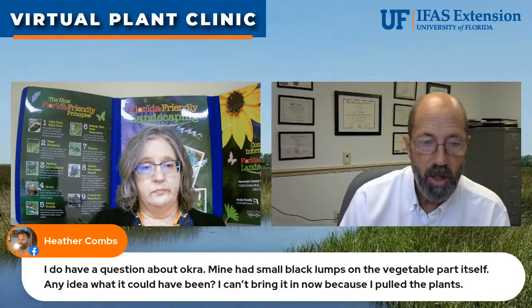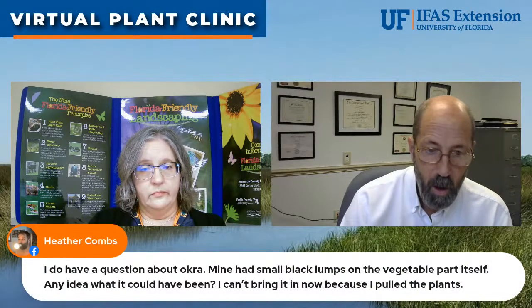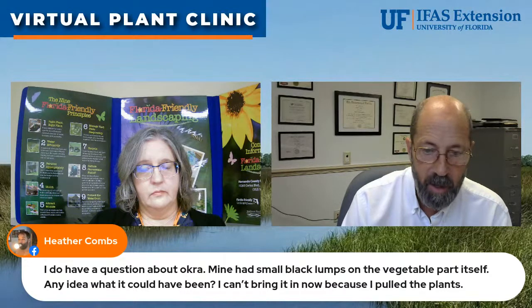And Heather has a question about okra. Hers had small black lumps on the vegetable part itself. Any idea what it could have been? I can't bring it in now because I pulled the plants.